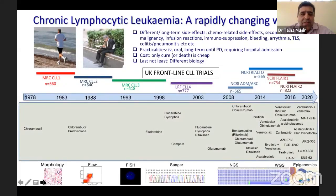I think the job I've been given is to cover CLL in the relapsed refractory setting, but I always put this slide in front so that all the medics and even the patients can realize what a change in CLL treatment has happened. It's a very busy slide, but you can see that from the year 1978 onwards to 2020, 21 going on, we had very few drugs till 2010, and mostly the drugs were chemotherapy or immunotherapy, which we can talk about. They gave our patients good remissions, but there was toxicity attached to these molecules.